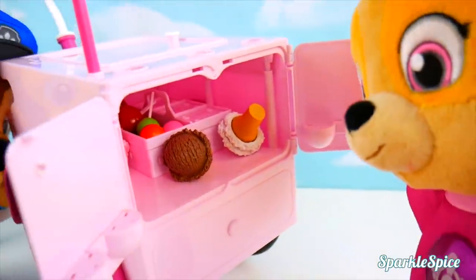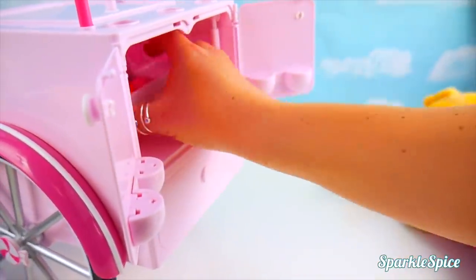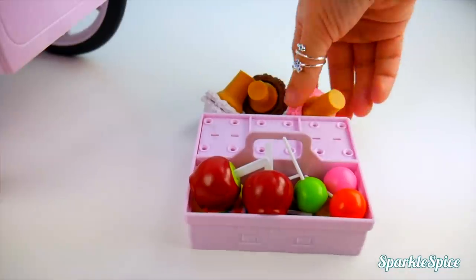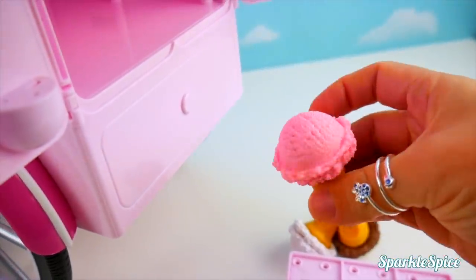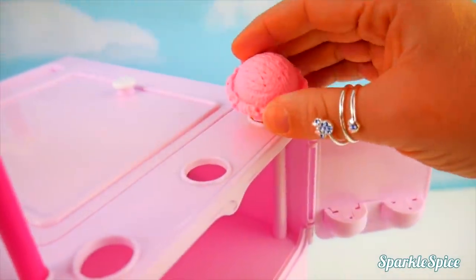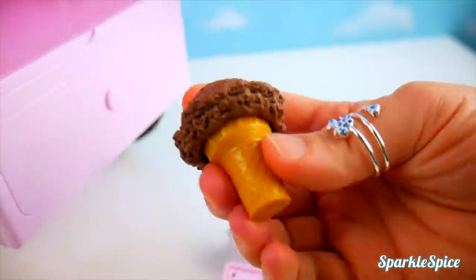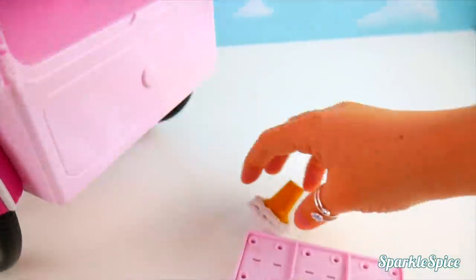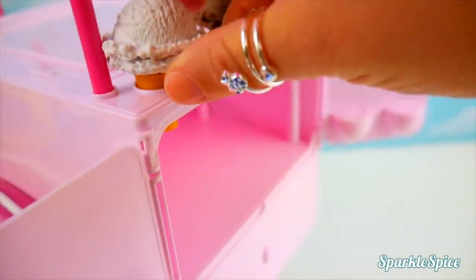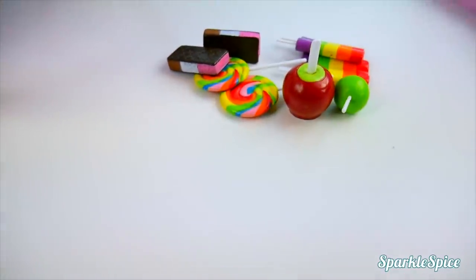Wow, so much ice cream and sweets inside. I gotta get them out. Here's all of our ice creams. Let's get it organized. Okay, let's start with our strawberry ice cream cone. It looks so yummy. It's gonna go on top. We've got a couple more cones. What's this one? It's chocolate. Yum. And our last ice cream cone is a vanilla. There's our cones. Now we'll take the rest of our yummy treats and dump them out to organize.